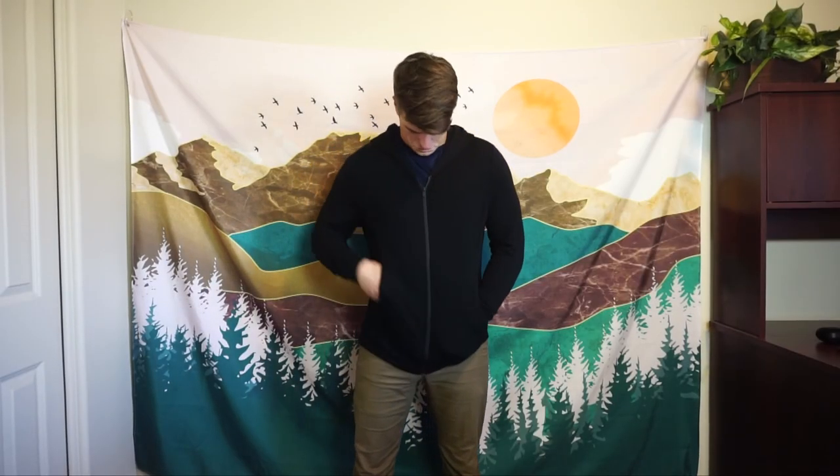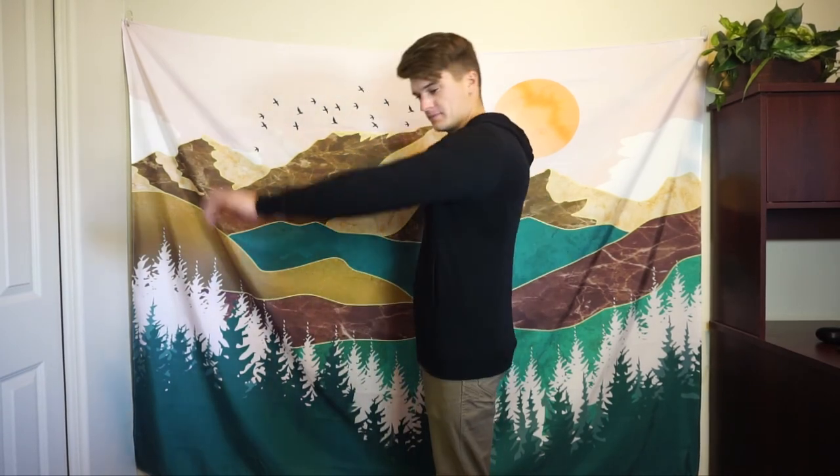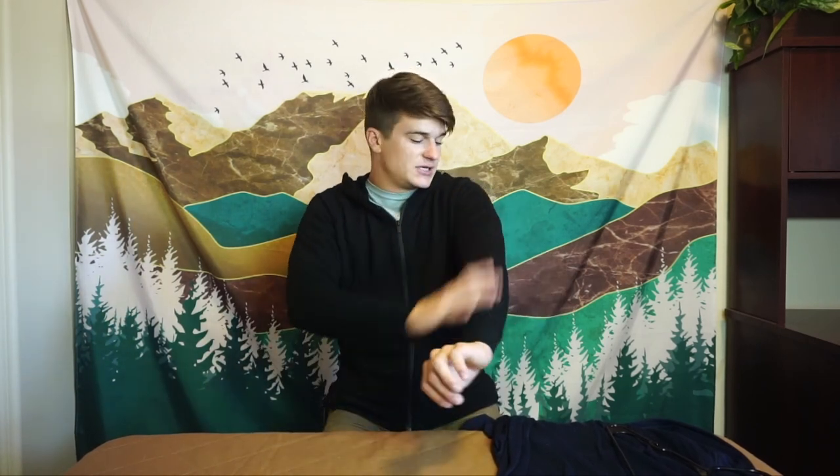This is a medium. I am 5'8", 170 pounds, right? And it is comfy. One question I get a lot when I talk about Merino wool is, "Wool, it's itchy." No, it's not. Merino wool is just a type of fabric. It's not actually wool like from a sheep where it's going to be itchy. It's actually very comfortable. It's not itchy. It's very fitting.